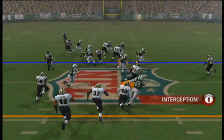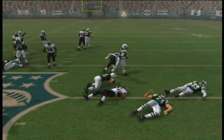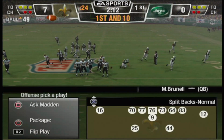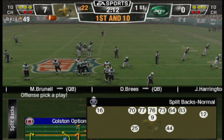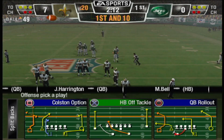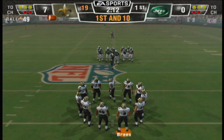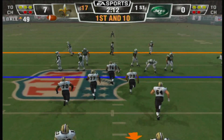Vilma gets the pick. Great catch by the linebacker. Not a smart throw from the quarterback. You know, it's hard to believe that you can lose a guy that big, but sometimes those linebackers dropping underneath in coverage, quarterbacks just don't see him, and he throws right to him. 49-yard.